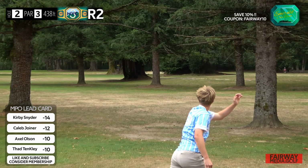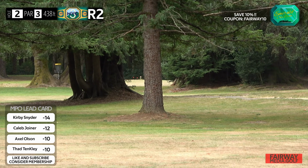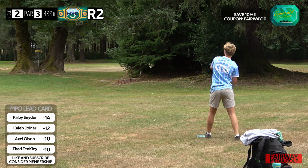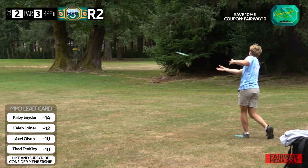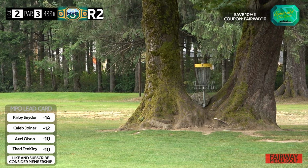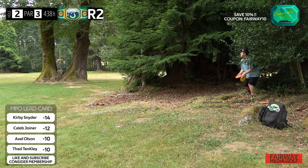Yeah, he is basket deep, so he might have kind of an obstructed shot to the basket. And Axel also missing the OB. Yeah, you can see that line on the right-hand side of your screen there. Axel, just a nice little chip up forehand right to the basket. Absolutely perfectly executed.